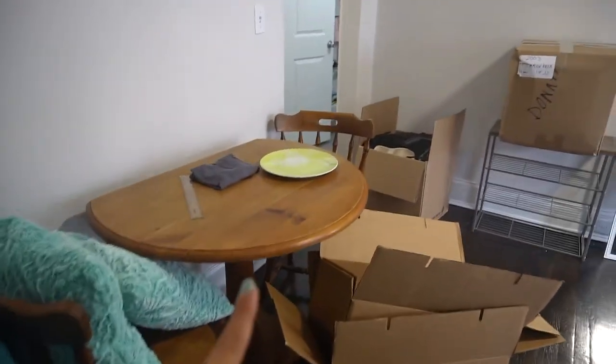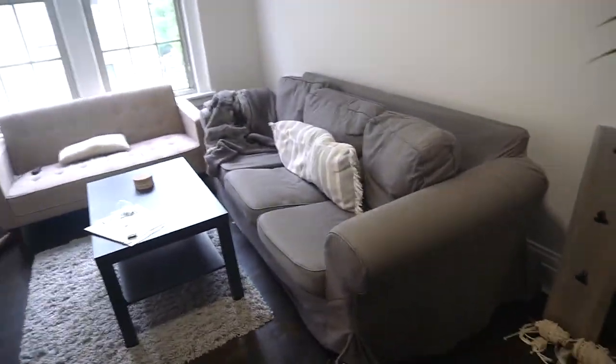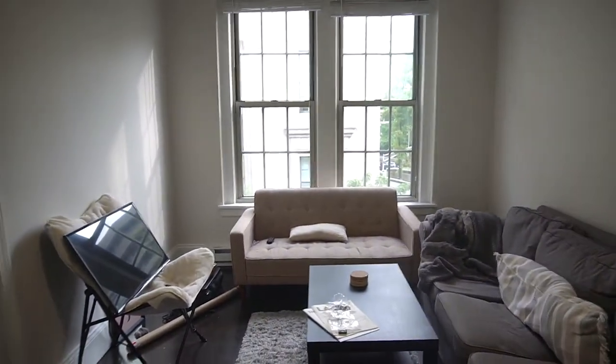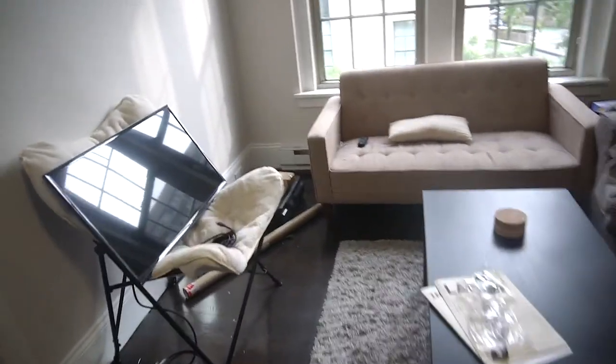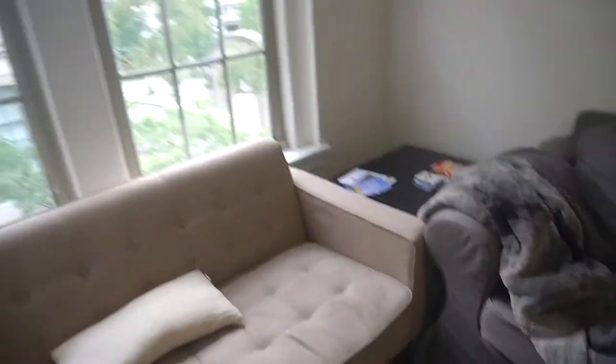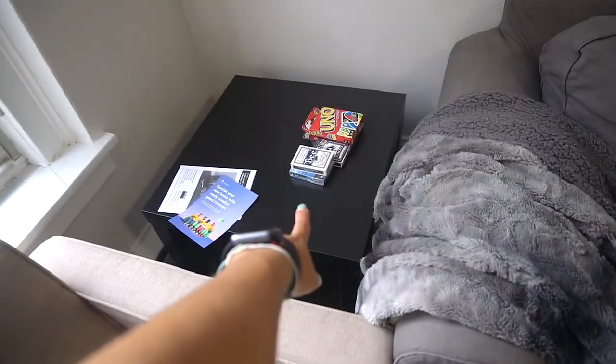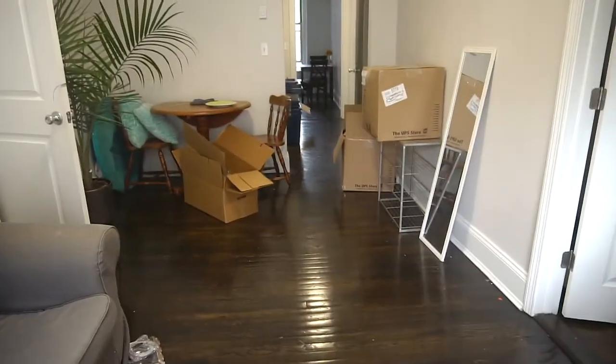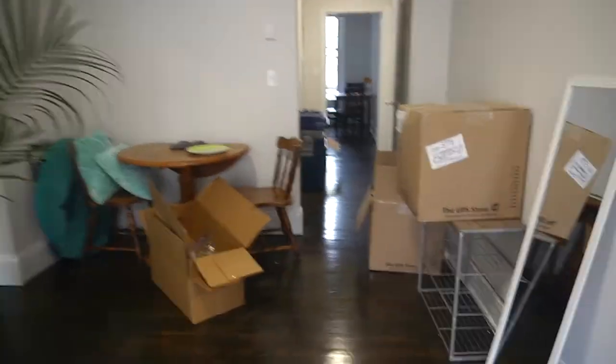LOL, yikes. Another mirror. And then this is the rest of our apartment. Kate's trying to sell that, so we're still in the process of that. Got this really nice big plant. Got one couch, another questionable couch. And then the rest of our living room is really not set up, but we did put together this side table and this coffee table, which we're really proud of. And then, yikes, the rest, the boxes.